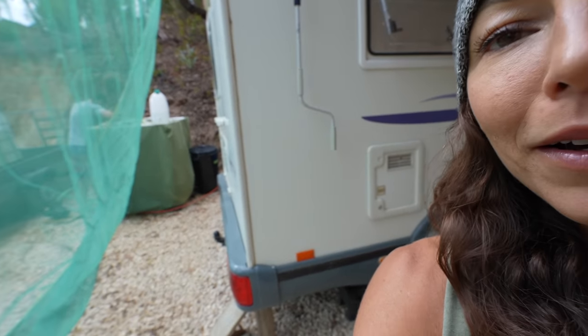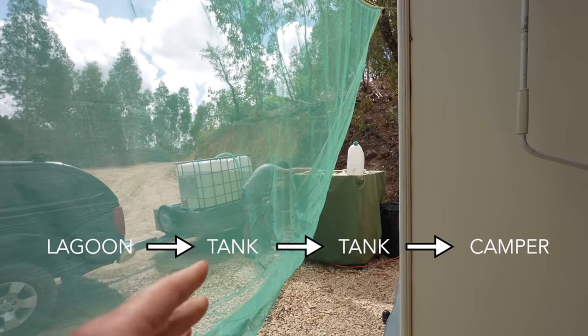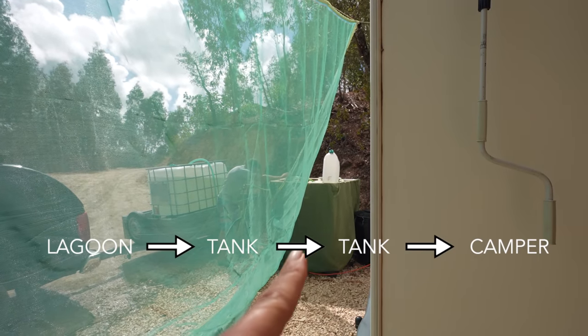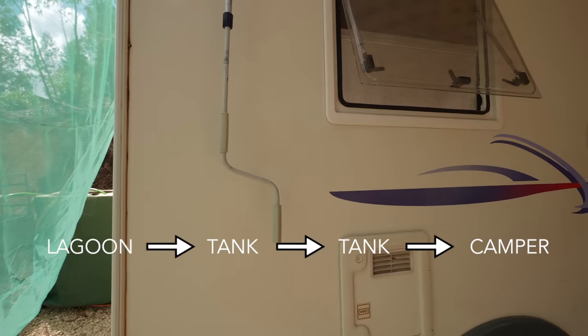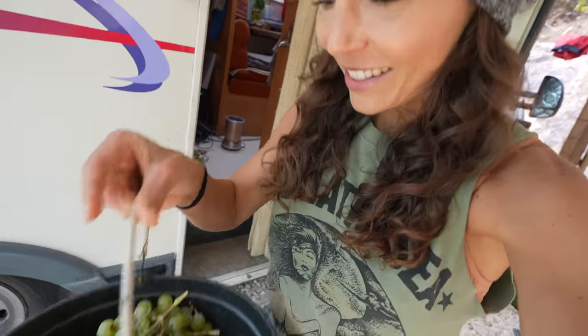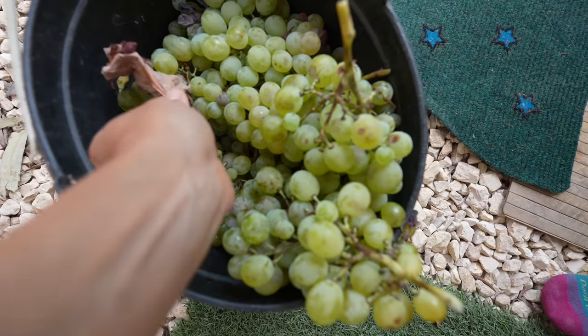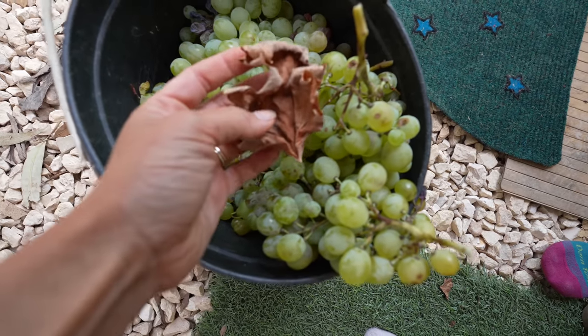Good morning, guys. Feeling fresh, and Drew's working on refilling our one water tank over here. He was able to refill this one with the lagoon, and he's transferring it into here so we can then transfer it into the camper. But I wanted to show you how beautiful this bucket of grapes is that our neighbor brought us this morning. This whole bucket, all of these grapes, all organic, no chemicals. Oh, I love that it comes with leaves.